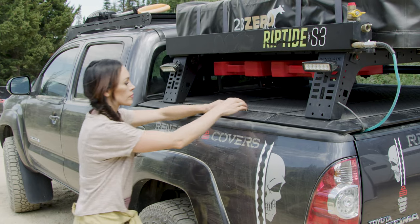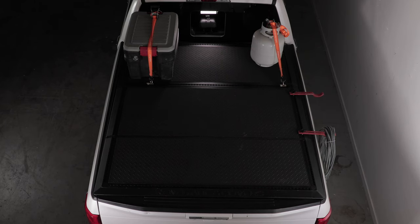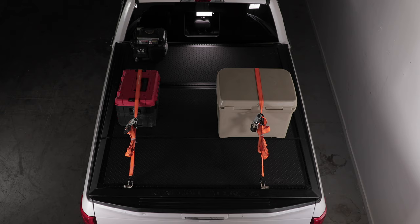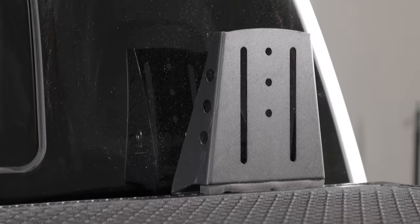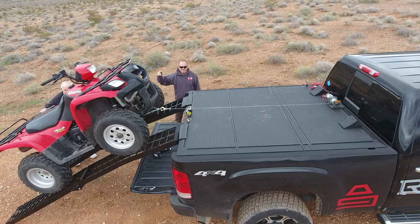With integrated L-Trek technology, you will never be lacking for mounting options. Truly make it one of a kind, creating endless tie-down combinations and a long list of accessories, including Renegade hooks, headache stop racks, aero bars, ramps, winches, and more.